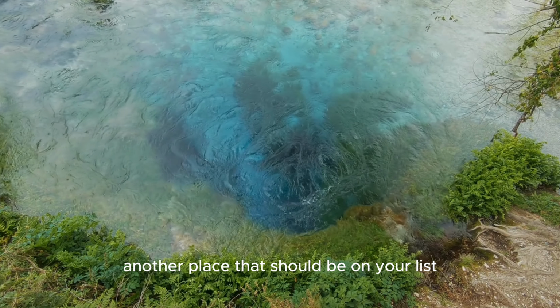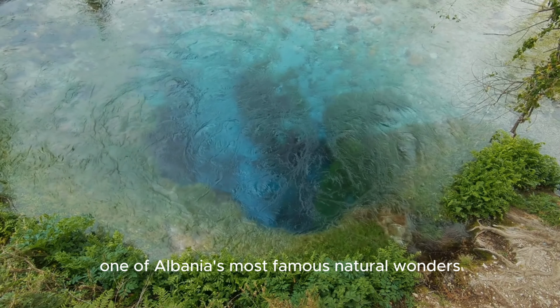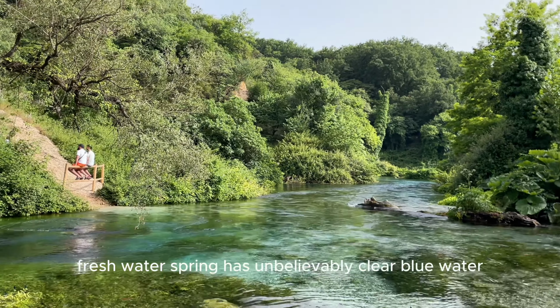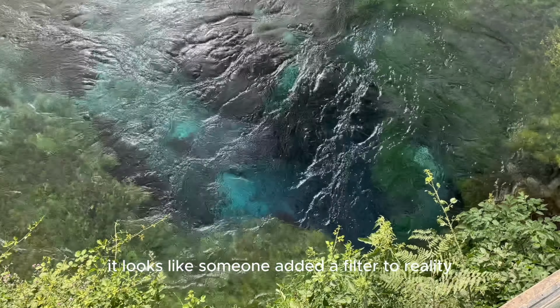Another place that should be on your list is the Blue Eye, one of Albania's most famous natural wonders. This incredible freshwater spring has unbelievably clear blue water. The color is almost impossible to describe. It looks like someone added a filter to reality.